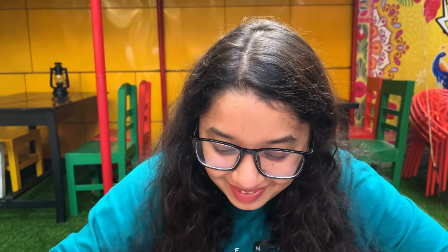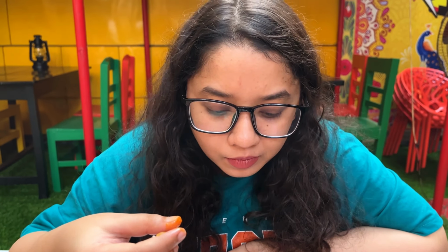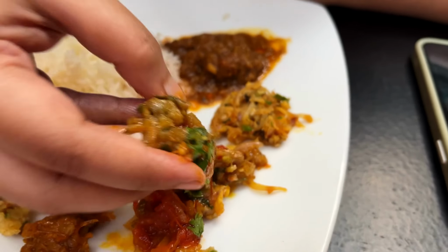Alu bhorta. Basic. And there's nothing else to say. This is their tomato bhorta. I don't like tomatoes, but I love tomato bhorta. This is good. This has a tangy taste and it's spicy. I like it. This is their begun bhorta. Love a good begun bhorta.